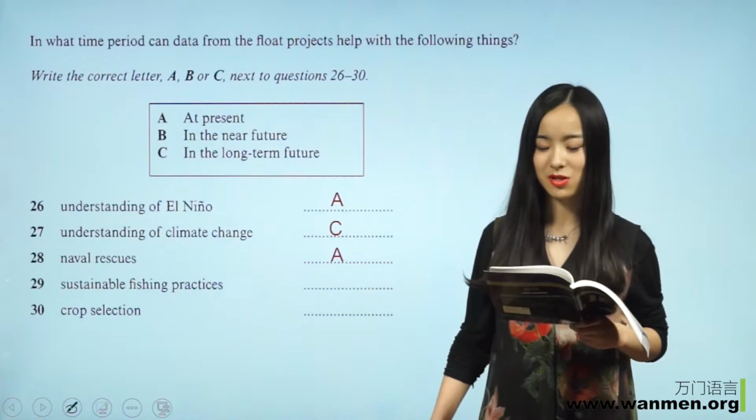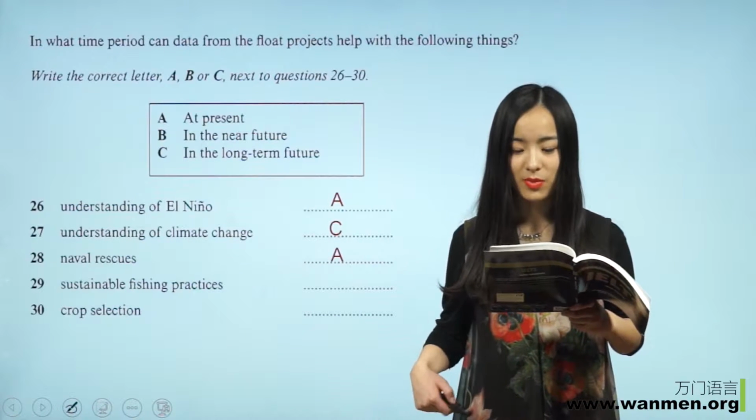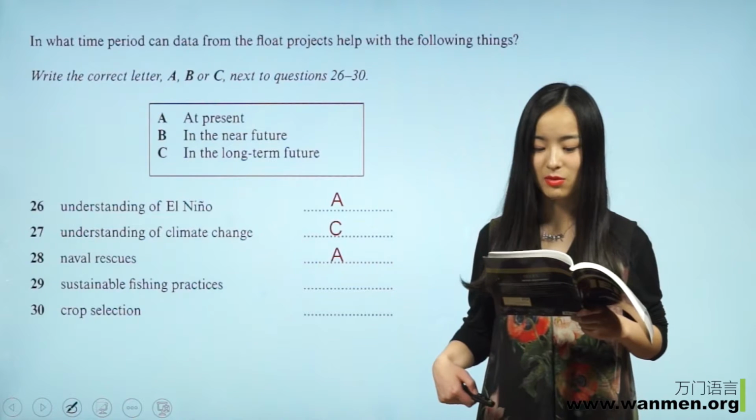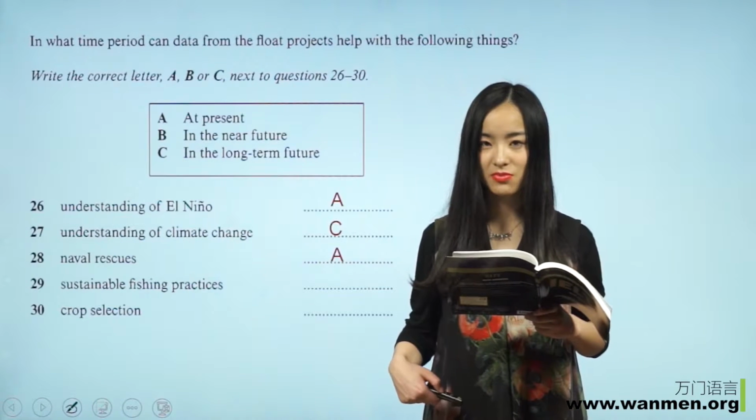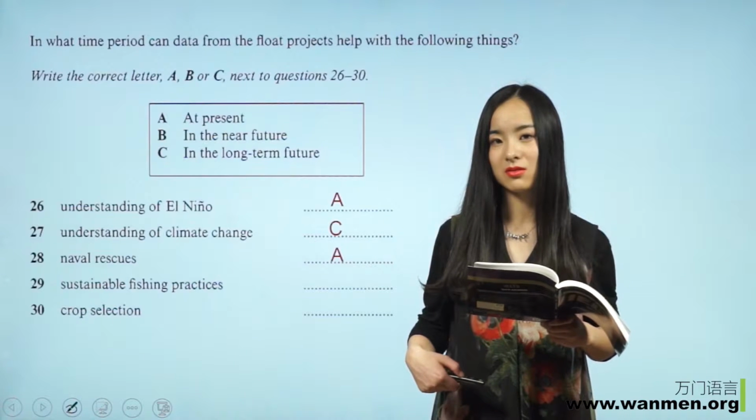Yes, okay, blah blah blah. We hope it will help to bring about more sustainable fishing practices. We'll be seeing the results of that quite soon.